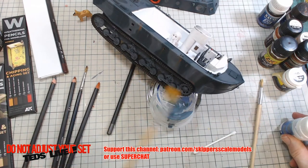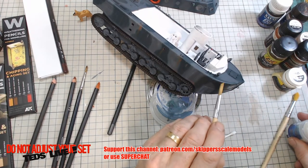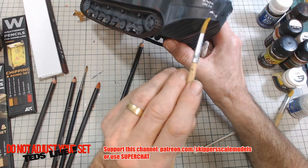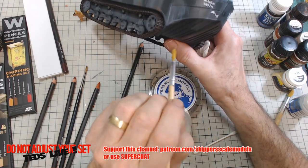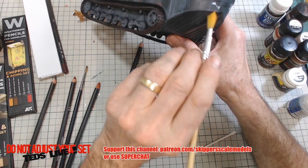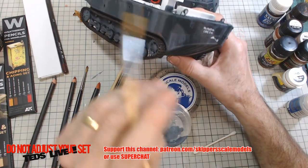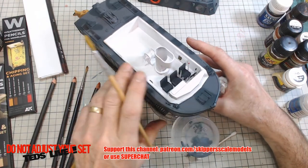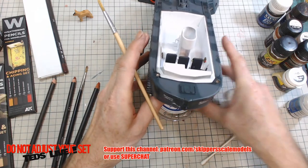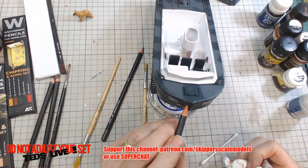So put a bit more of this on. Still enough in the brush just to do some more streaks at the front. And I also think the bow is going to take a bit of battering from shoving and pushing, so it's going to have a few rust streaks on there as well.